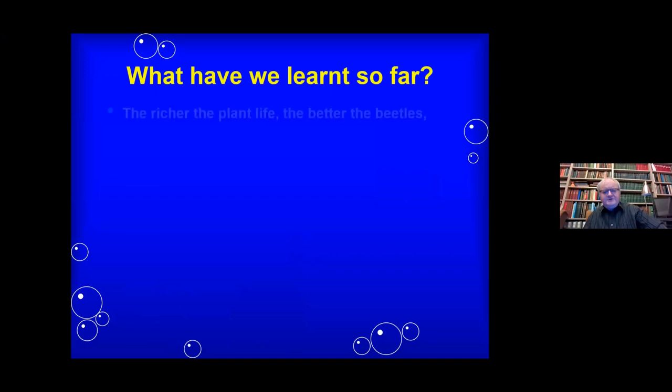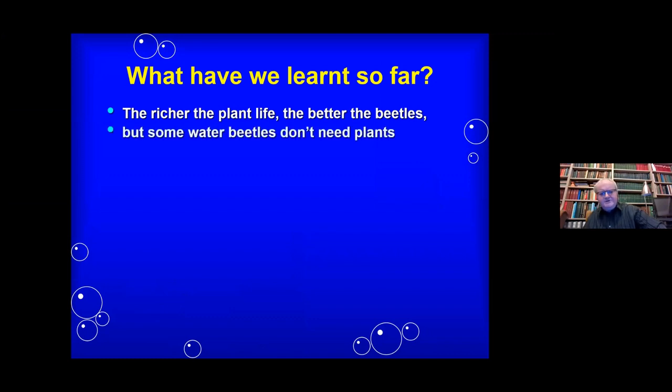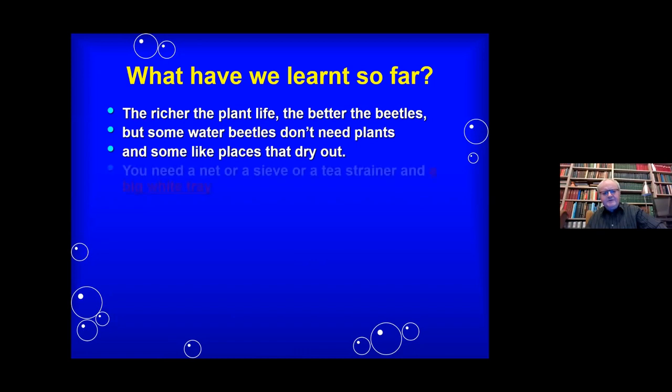What have we learned so far? First of all, the richer the plant life, the better the beetles. So why bother to work with beetles? Well, some beetles don't need plants. They live in habitats in water without plants. Some of them like places that dry out, so they don't have any sort of classic water plants anyway.